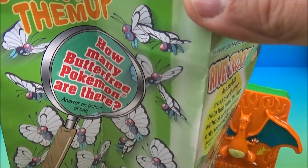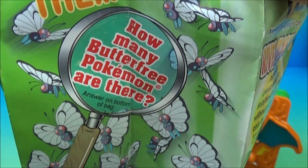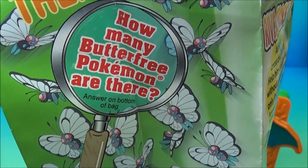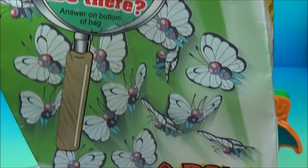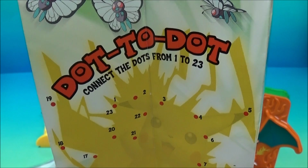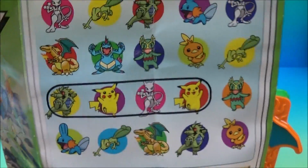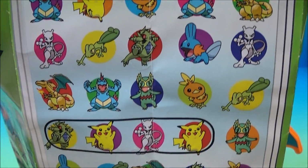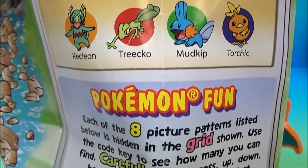On this side it shows, count them up. How many Butterfree Pokemon are there? Okay, so there's a whole bunch there. Connect the dots. That's awesome. So you got to connect the dot thing. And on this side, looks like we have a bunch of little pictures there that you have to connect. And you have a code key there.